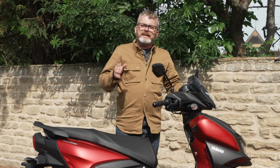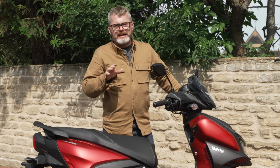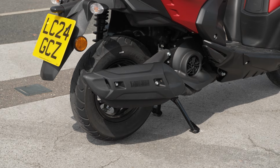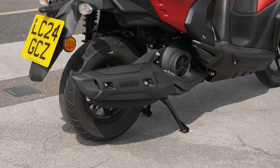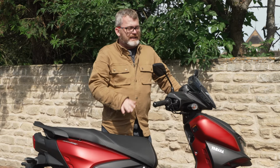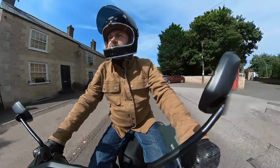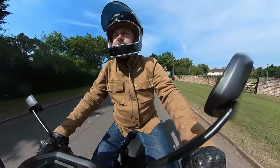The engine, it's basic, it's air-cooled, it's 8 brake horsepower. So you may be aware, learner legal means that you can get about 15 brake horsepower under the law. So it's about half of that. It's not the most powerful thing out there. But again, it doesn't really matter. If you're going around town, it's got more than enough go.